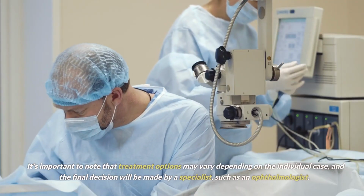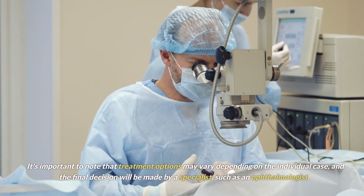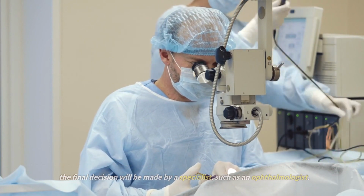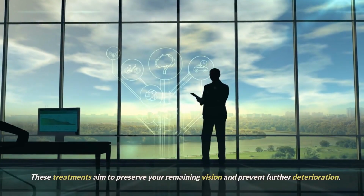It's important to note that treatment options may vary depending on the individual case, and the final decision will be made by a specialist, such as an ophthalmologist. These treatments aim to preserve your remaining vision and prevent further deterioration.